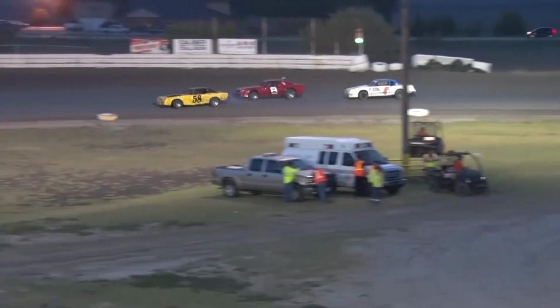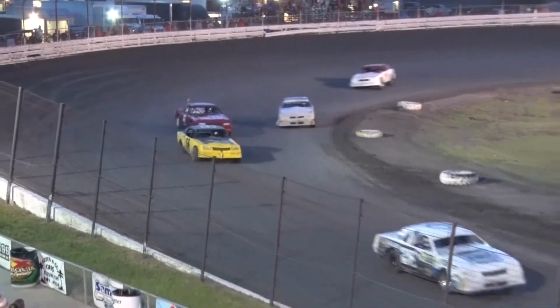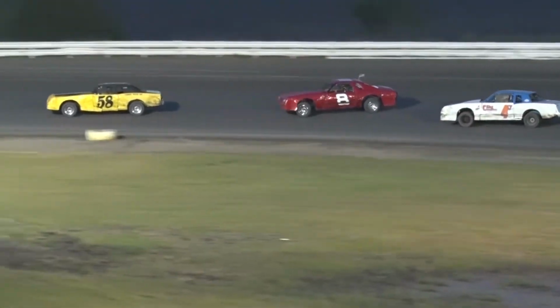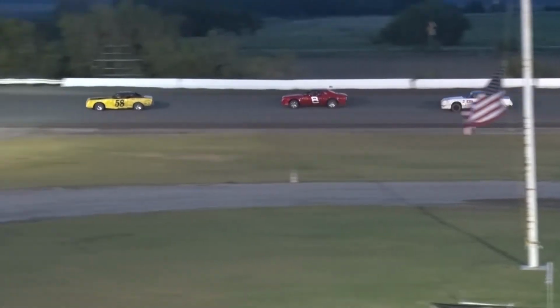Danielson, the driver of the red and white number eight machine, going to try to run down the 58 car. Danielson making the tow out from Bernie this weekend, as he has every race night here at South Texas Speedway. Robert Danielson, been a great supporter of the Pure Stock division and of South Texas Speedway. Working hard right now to get around Shiloh Broadnax for the second spot.